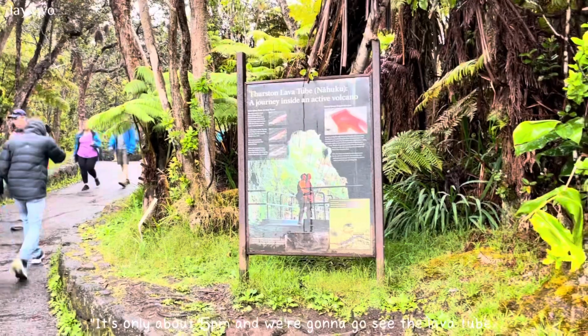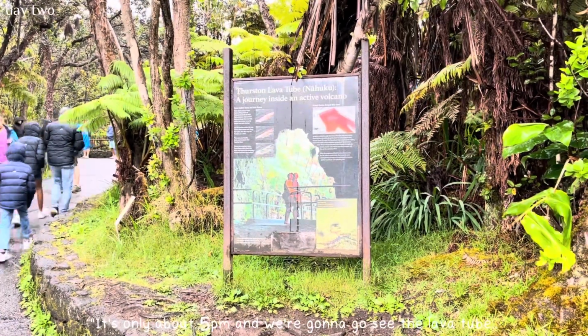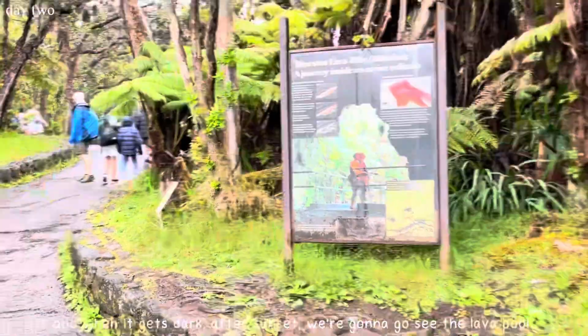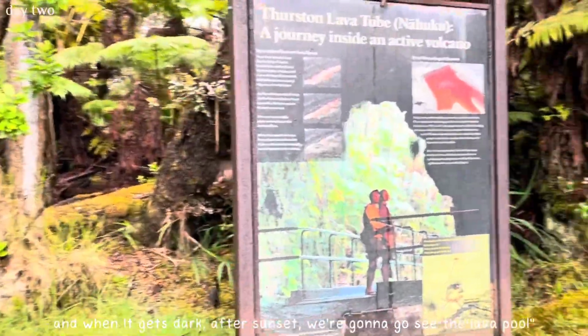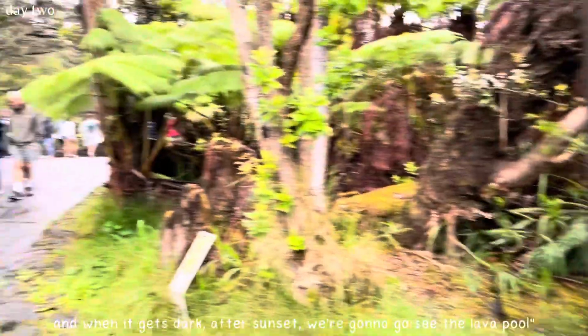Currently about 5 p.m. and we're gonna go see the lava tube. When it's after 7 p.m., when it gets dark, after the sunset, we're gonna go see the lava pool.